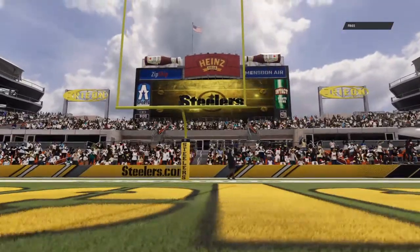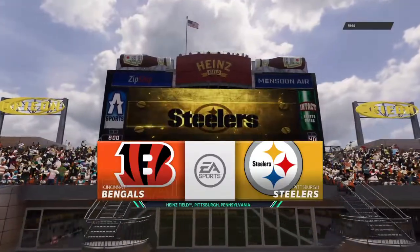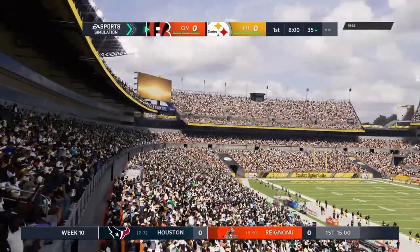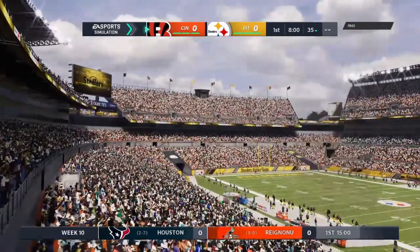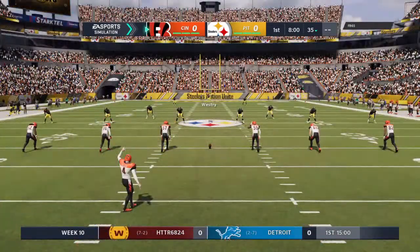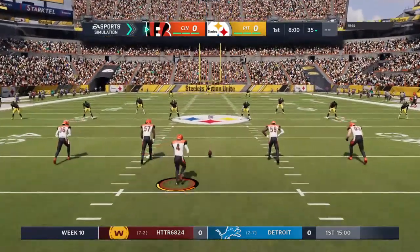EA Sports coverage of the NFL brings us to the steel capital of the world, Pittsburgh, PA, at Heinz Field. This was the scene just a few moments ago as the Pittsburgh faithful were fired up by the hometown Steelers taking the field. They're all set as they'll match up with the Cincinnati Bengals.